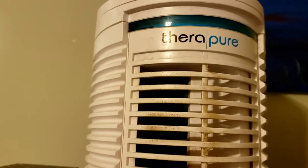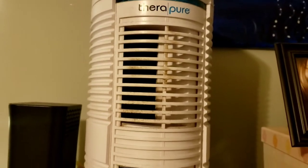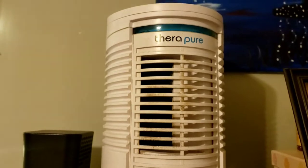This is the noise that you all hear during my videos. I'm trying to get closer because this thing's loud. It's just an air purifier that needs to be cleaned, honestly. I sleep with the noise. That is why it is always on.